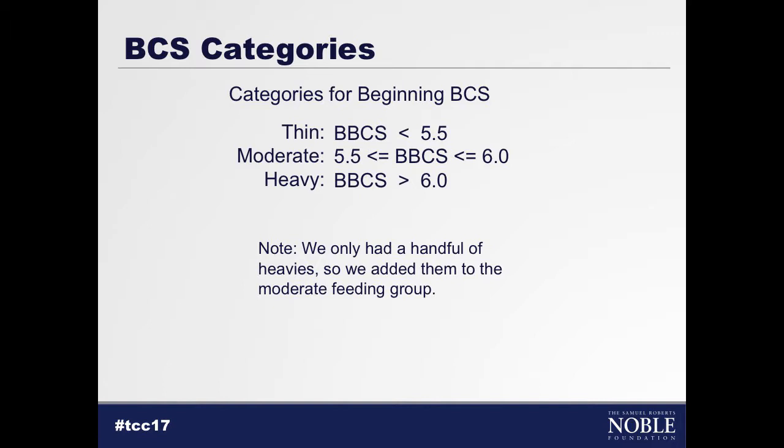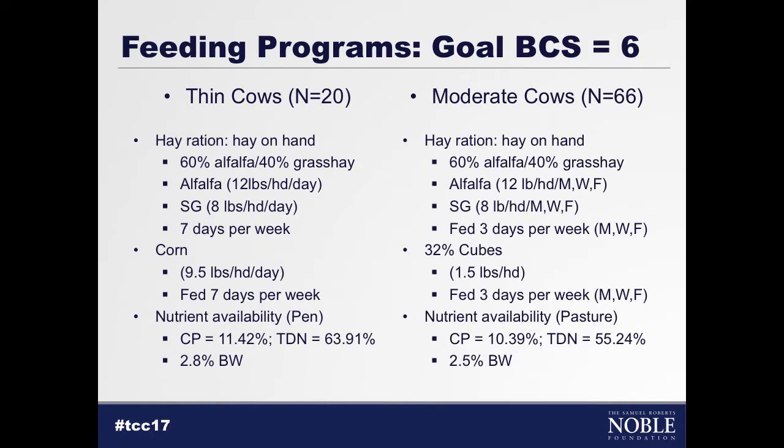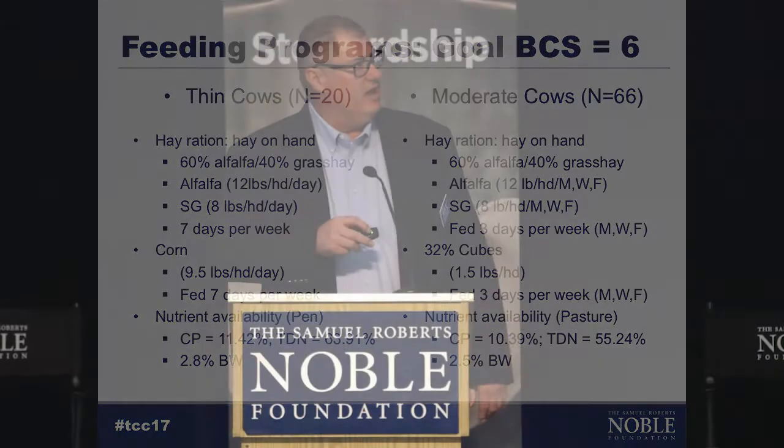Now in this particular year, out of these animals, we just had a handful that were what we called heavy. So what we decided to do was pull them into two groups. This is the feeding programs. I'm not going to go into a lot of detail about the feeding programs, but we had 20 of those 88 that were thin, and 66 of them were moderate. And our goal was to hang on to them, put rations into them, and try to get their condition for all of them at around 6.